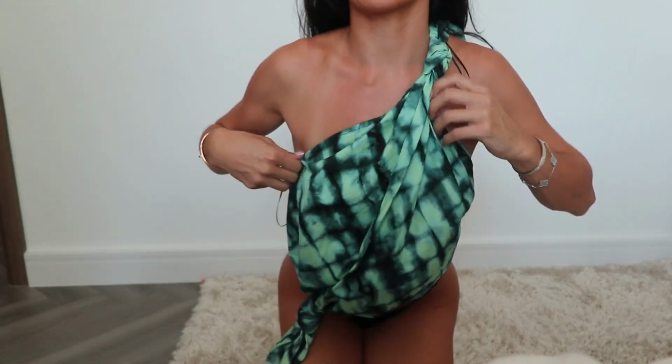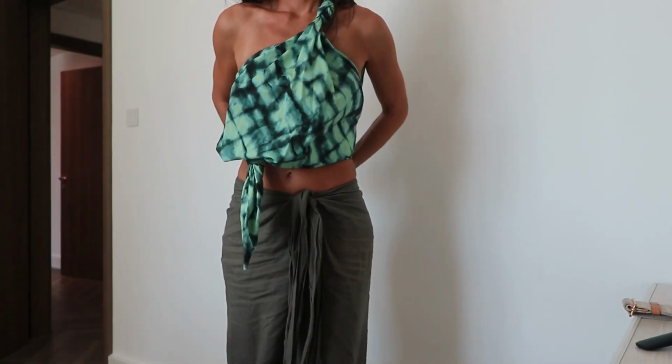This is it without tying it in the back, which I would still wear it like this. How cute is it as a crop? Love it. Literally obsessed. So now I'm going to put it on with the trousers and show you it as an outfit. I've got the pants on. I'm going to re-tie it.